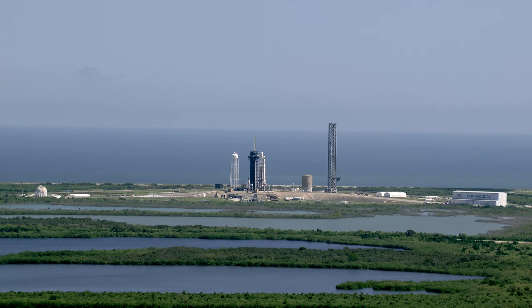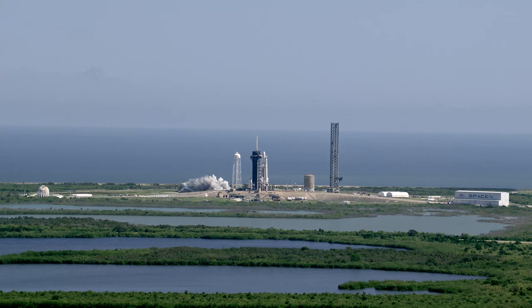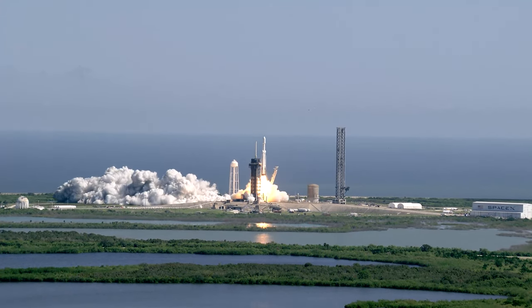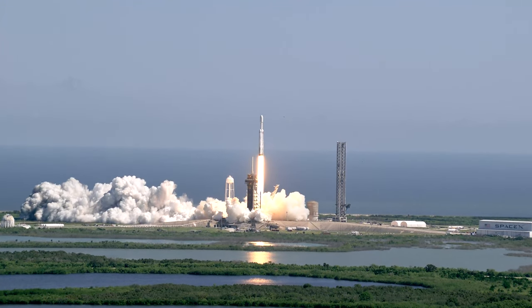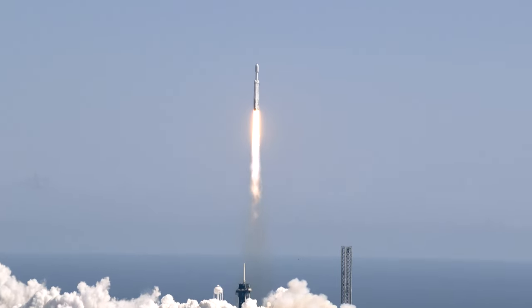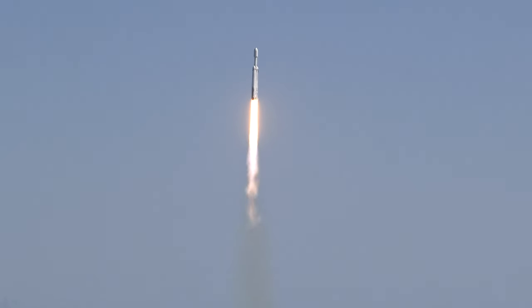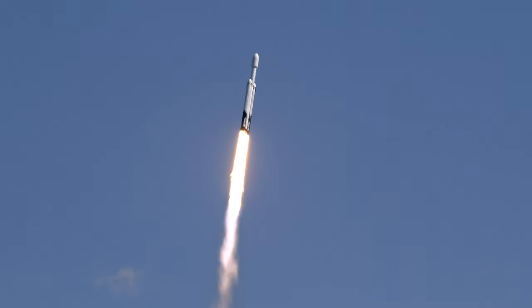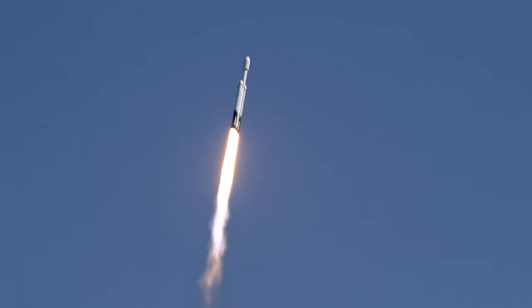10, 9, 8, 7, 6, 5, 4, 3, 2, 1, ignition, and liftoff. Liftoff of Falcon Heavy with Europa Clipper, unveiling the mysteries of an enormous ocean lurking beneath the icy crust of Jupiter's moon, Europa. Engine chamber pressures are nominal. See that the chamber pressures are nominal as we hear. All 27 Merlin engines look great. Rocket beginning to roll.